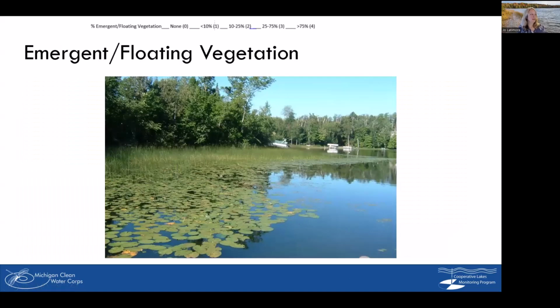The next questions that you will see have to do with what you're seeing along your 1,000-foot section. What percentage of that 1,000-foot section has some feature? So for example, what you can see here is a question about emerging and floating vegetation. The question on the data sheet asks you, is there none? Is it in less than 10% of the section, 10 to 25% of the section, 25 to 75% of the section, or more than 75% of the section? Many of the questions on this data sheet are structured that way.